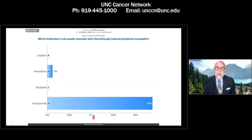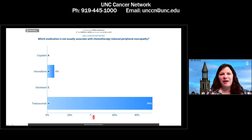All right. And since we are running towards the end of our time, how did they do? Good, yeah. Trastuzumab doesn't usually have neuropathy. Vinorelbine can have some, but it's less likely than the other vinca alkaloids. Okay.